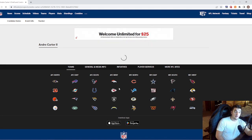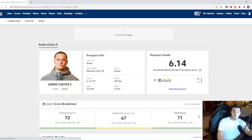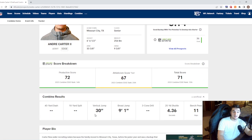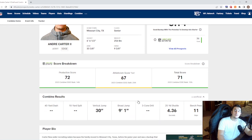This was not a good testing for him. I also think he could have probably benefited. Yeah, look, see? 25th out of the edge. His vert was okay. Bench rep. Didn't do a 3-cone, didn't do a 40, didn't do a 10-yard split. Weighing in at 256. Yeah, he's 6'6", but you hurt yourself. You really hurt yourself. That's below average. That's below average.